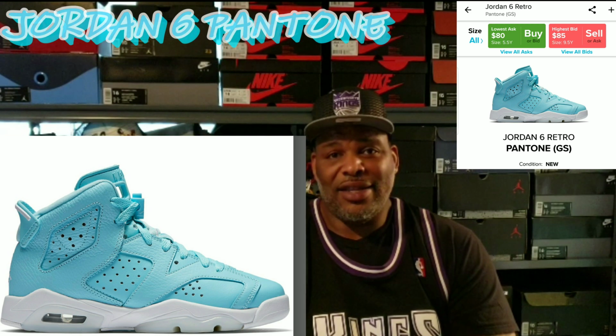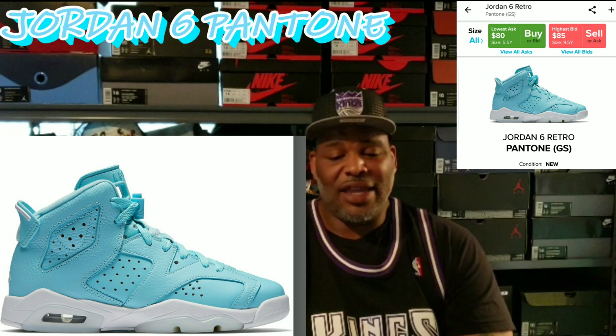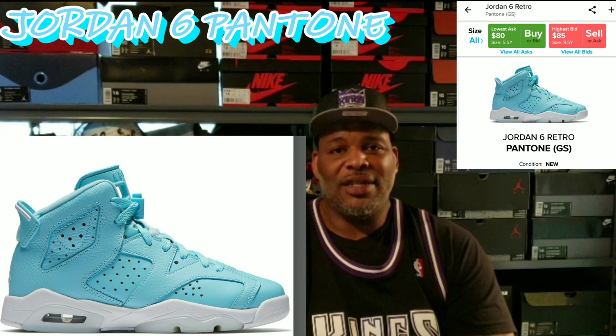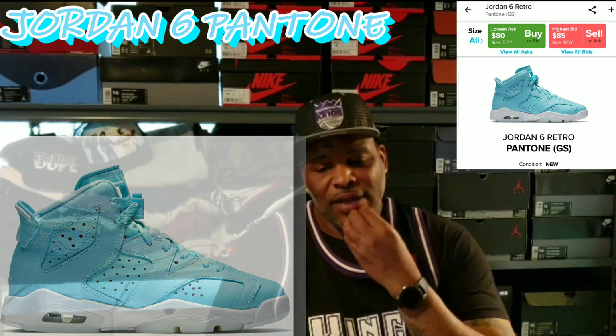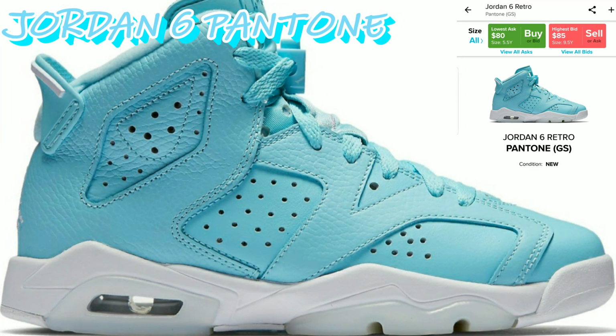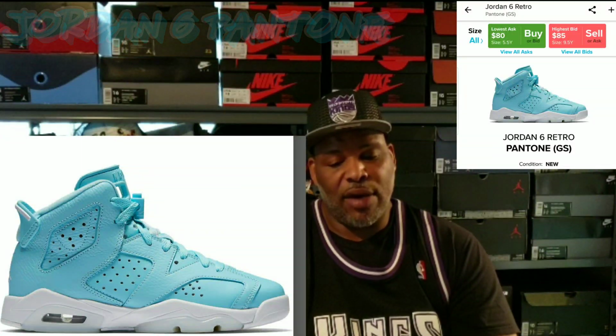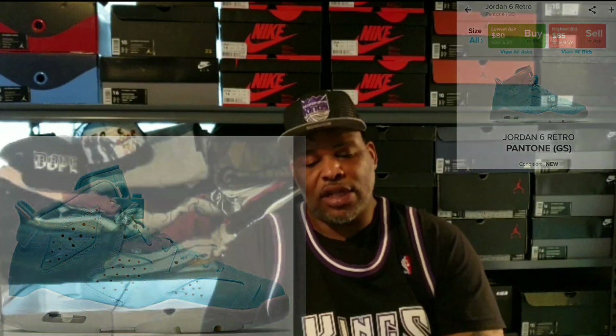On to the next, Pantone 6s. I didn't even know they had these, you know what I mean? I think it's a GS or a women's shoe, but if they drop this, I would definitely pick it up. You got that predominant baby blue upper with the white on the mids, clear soles again. You could actually switch the clear soles out and put blue clear soles. That would be dope.